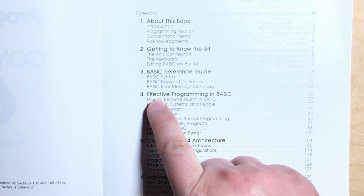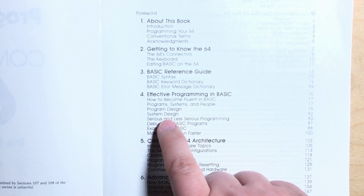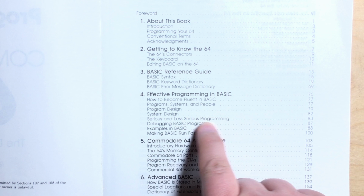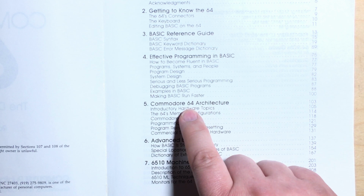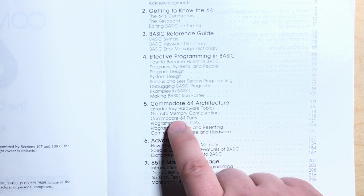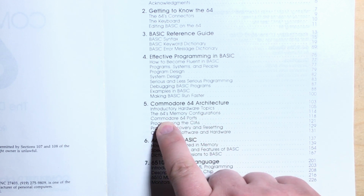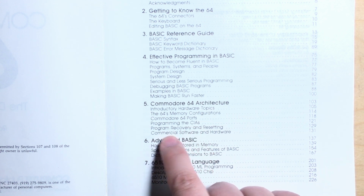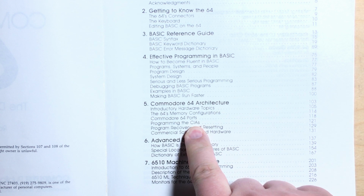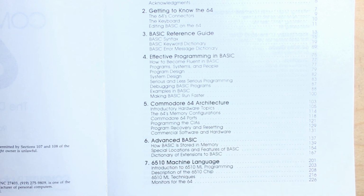Then another section on BASIC, effective programming in BASIC. How to become fluent in BASIC, program systems and people, program design and system design, serious and less serious programming, debugging BASIC, and making BASIC run faster. Next, Commodore 64 architecture, introductory hardware topics, the 64's memory configurations, very good information about locations 1 and 0, Commodore 64 ports, programming the CIAs, the complex interface adapters. Those are the chips that have timers in them and communicate with the keyboard, the joysticks, and so on. Program recovery and resetting, commercial software and hardware.